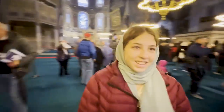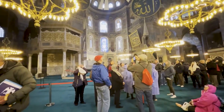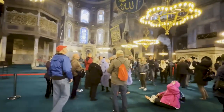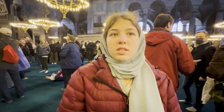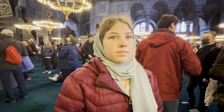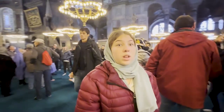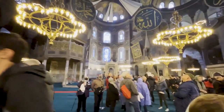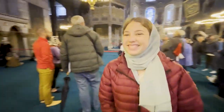And then the last thing I learned is that it's off-centered, because that's what you pray towards, and here you pray towards the southeast, because that's where Mecca is. And most places you pray towards the east. So it's a little off-center. That's all I learned from the tour.